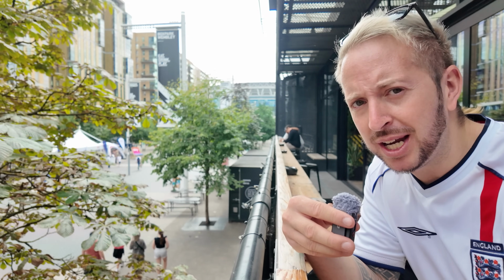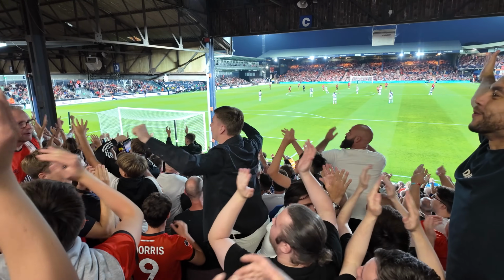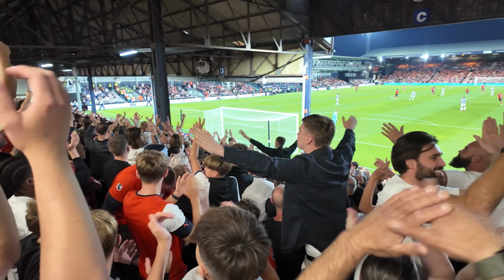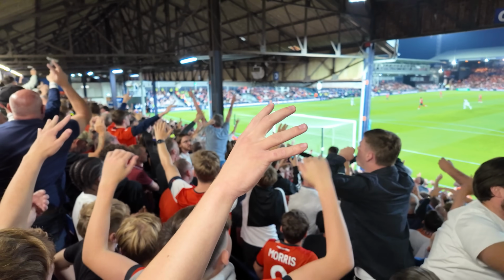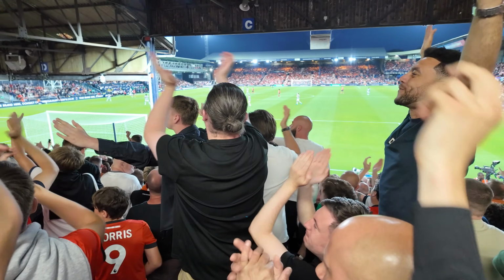However, today we're going to go with the old trusty Kenilworth Road. That's often labelled as being the worst stadium in English football, but is that a myth? Is it really old school and charming? Let's find out, shall we? As I enjoy my pint here at Box Park.